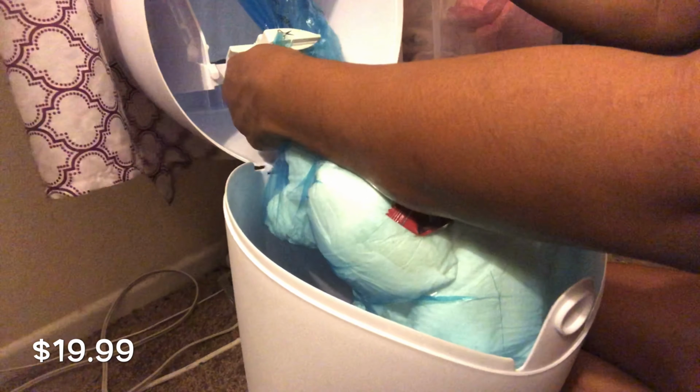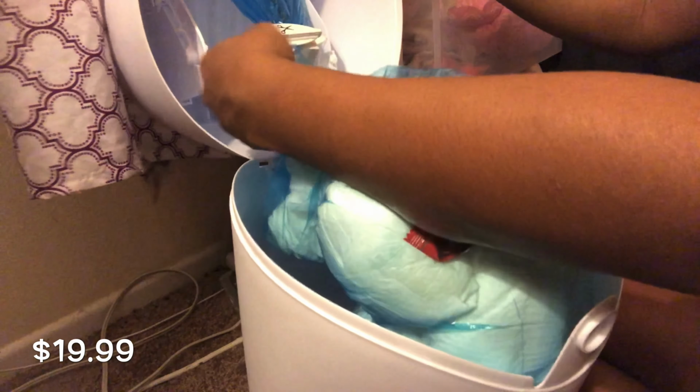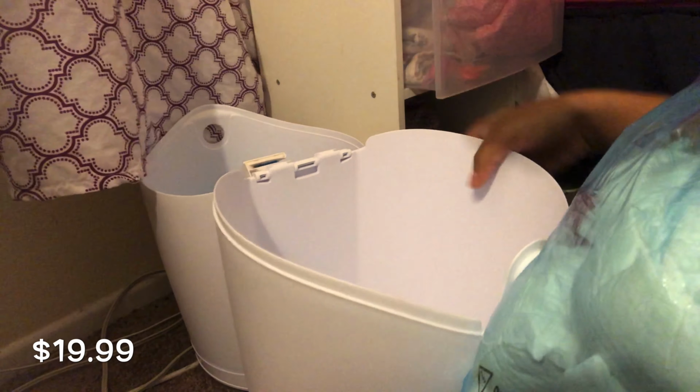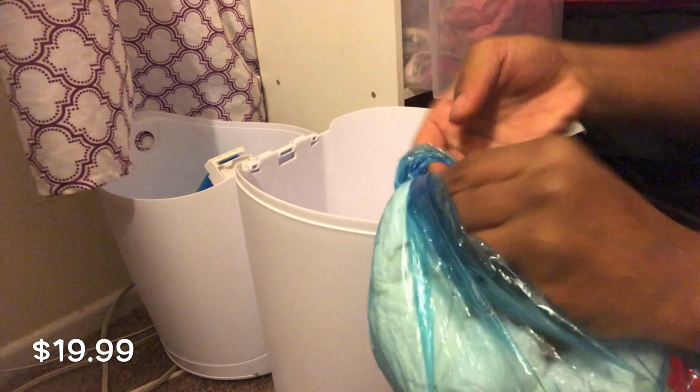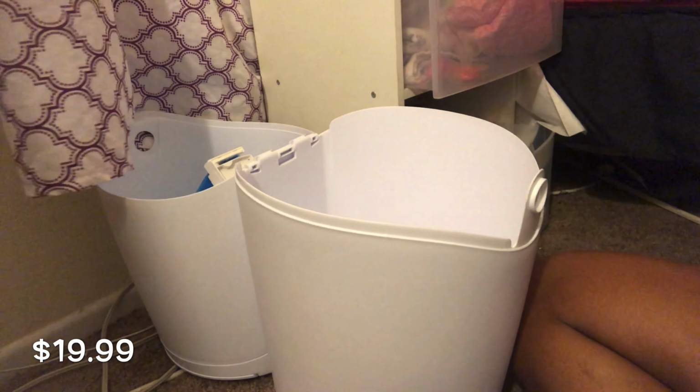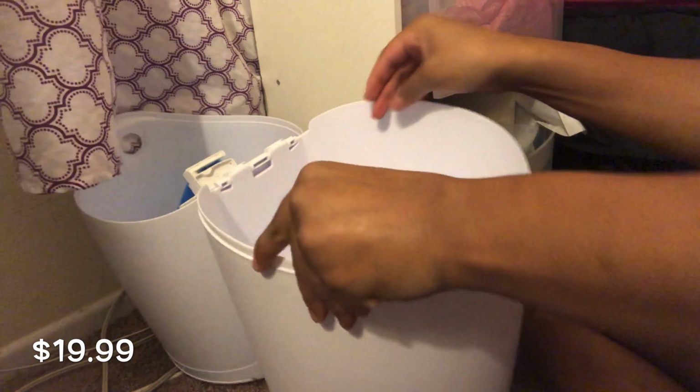So basically, it's just a long strip of plastic with open ends. You tie the end and you place it into the pail. When you start putting the diapers in, once it fills up, you cut the plastic and you tie it off, and then you tie the end again and start over. So within one of those little capsules, you can put about 280 diapers. And I love it. Not only that, it also contains the smell. So that's great.